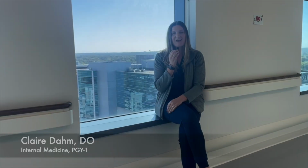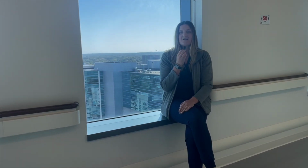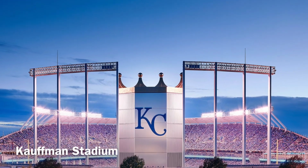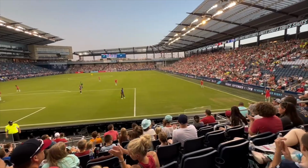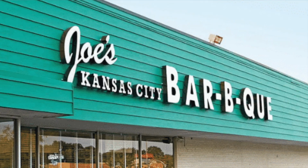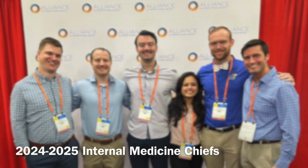Hi everyone, my name's Claire, I'm an intern. And as somebody that just moved to Kansas City, there are a couple things that I think are really great about this city. The number one thing is definitely all the sports. We have a lot of great sports teams, including the Kansas City Current, which is the women's soccer team in town that has the first stadium built for just women athletes. Also, we get a lot of great concerts that come to Kansas City. And lastly, there's a lot of really great restaurants and bars around town and a lot of really fun areas to explore to see those restaurants and bars.